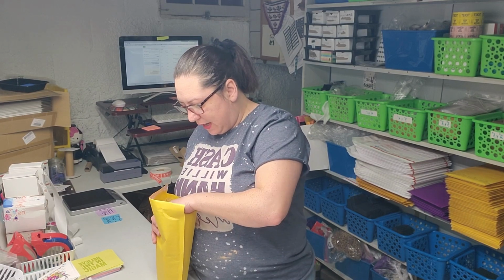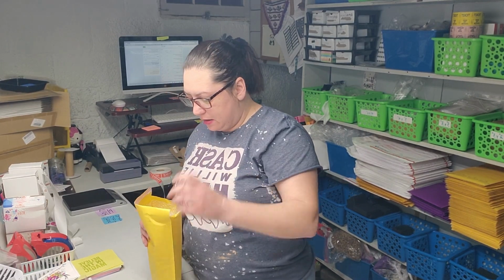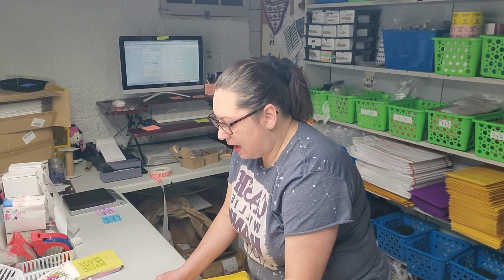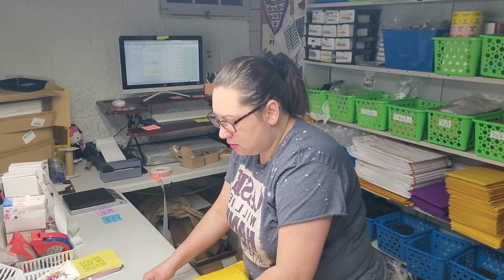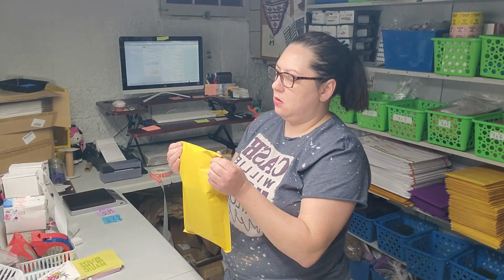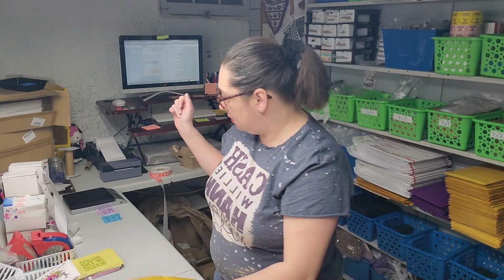I'm debating if I like the way this thing is sitting in there. I do believe I do. Then close it up. Now, if this was not as full, we might fold it down also to make sure that things are not moving around as much. So when you shake this, nothing in here is moving, which is good.